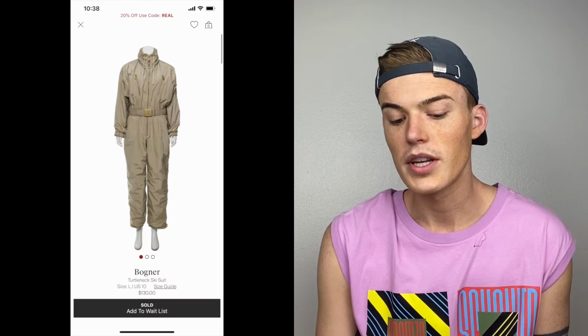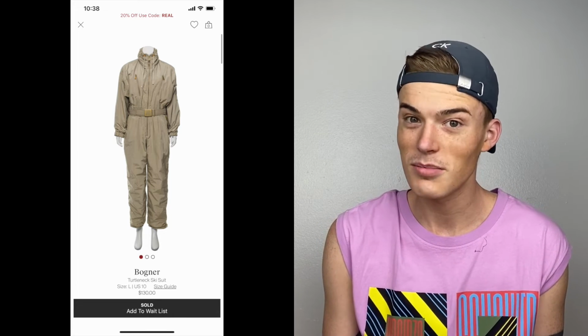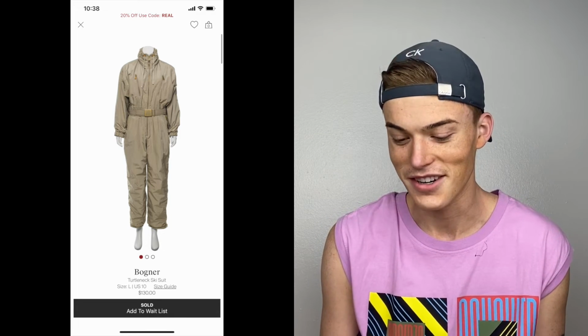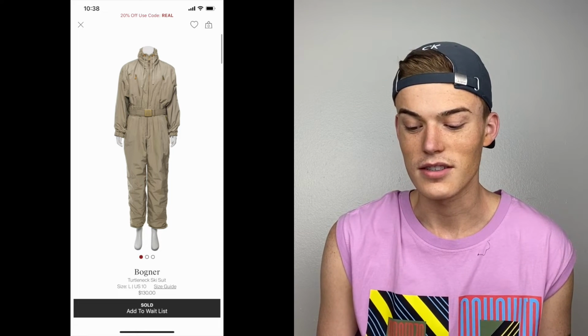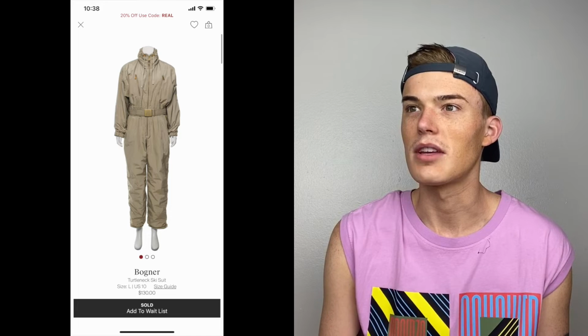Next was this Bonnier turtleneck ski suit. This is that same one that I said I looked like a Ghostbuster in, and I put a picture of it last video. And this sold for $104 after 20% off, and I got $41.60. I think I paid maybe like $12.